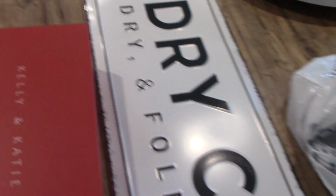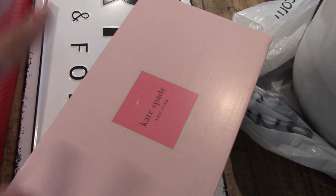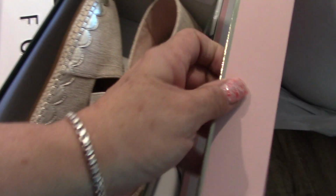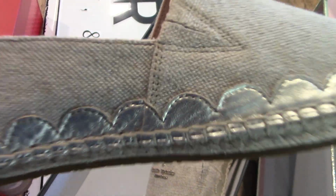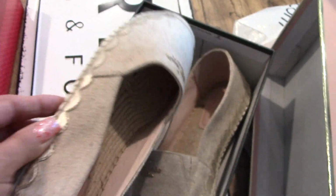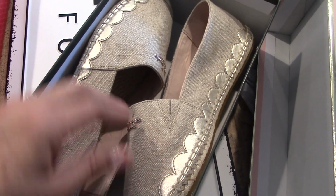I actually got three pairs of shoes. I got one the other day at Macy's, and they're upstairs, so I'll show them to you later. But I got these. They're Kate Spades. So cute with gold detail. I needed flats to wear with my sweater outfit that I got, and I love the detail. And this will match my cream purse that has the same gold detail in it. And I think that's so pretty. So I got those.